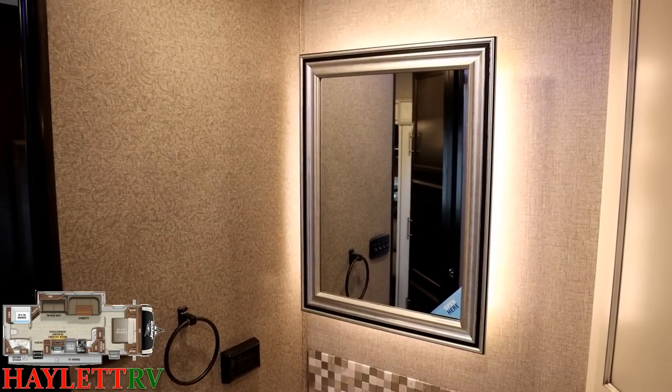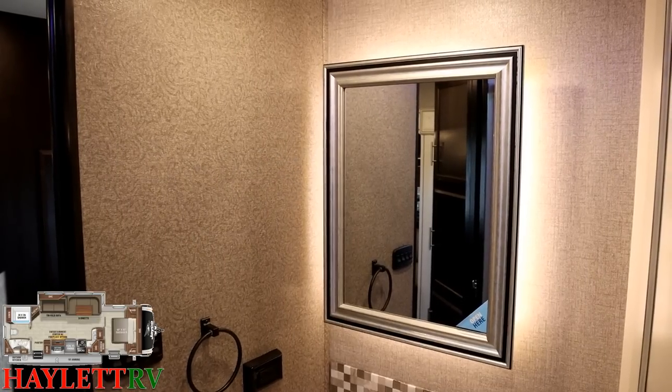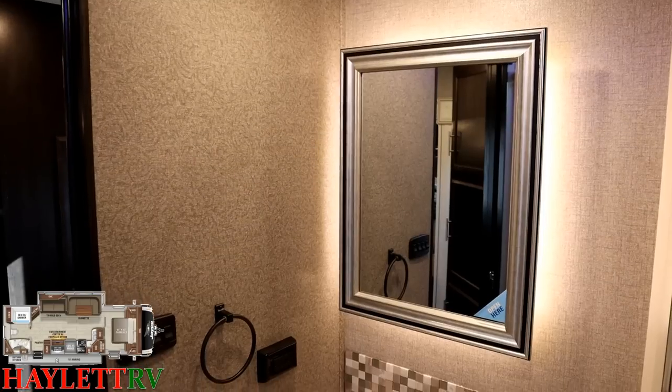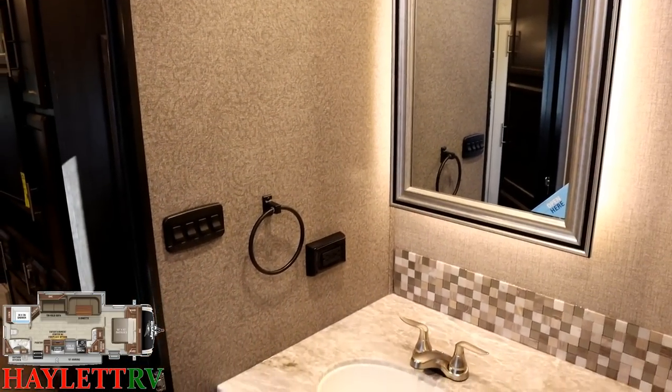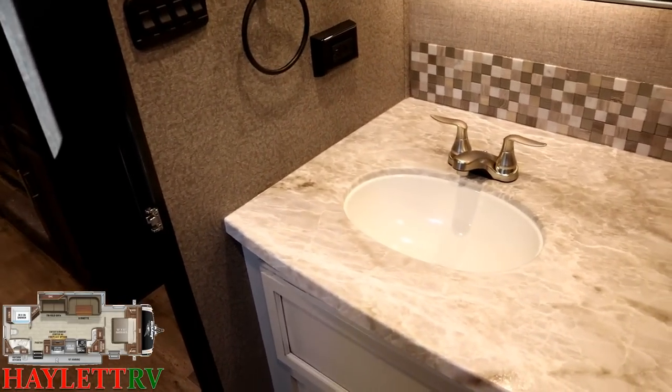So if you need to get yourself ready, you got to put some product in your hair, which once again, I really know nothing about anymore. It's very handy. Also makes another good nightlight. And check this out down here, a recessed sink with more of that sealed edge counter space.